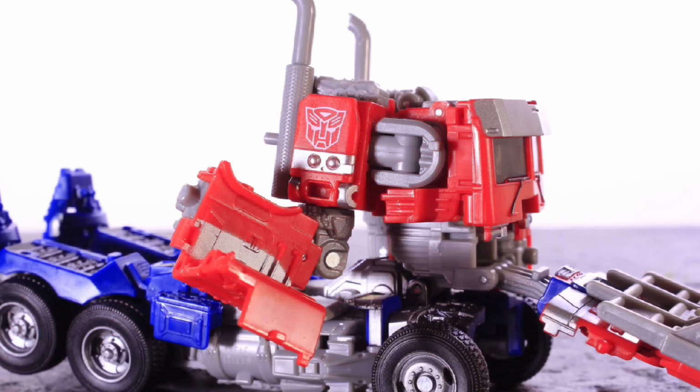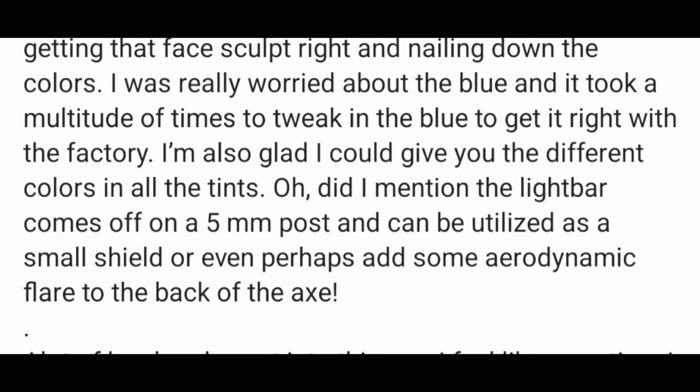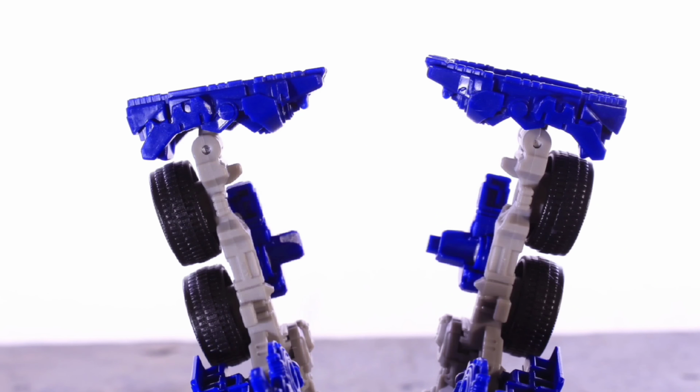And then he continues to write here, "One of my major priorities was the extendable axe, and man, is it fun to pose. The other major priority was getting the face sculpt right and nailing down the colors. I was really worried about the blue, and it took a multitude of times to tweak the blue to get it right with the factory. I'm also glad I could give you the different colors and all the tints. Oh, did I mention the light bar comes off on a 5mm post and can be utilized as a small shield or even perhaps add some aerodynamic flair to the back of the axe. A lot of hard work went into this guy. I feel like every time I work on an Optimus, there is a certain standard that needs to be upheld. I hope Koki-san and I did this character the justice he deserves. Roll out!" Nice little caption there, giving us some insight on how the design process worked.